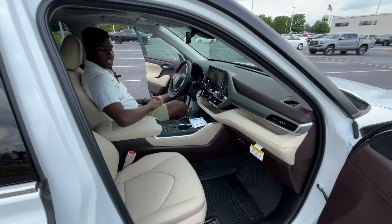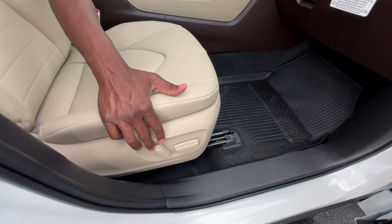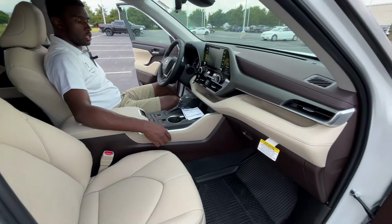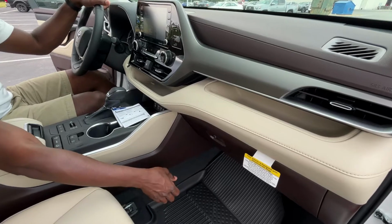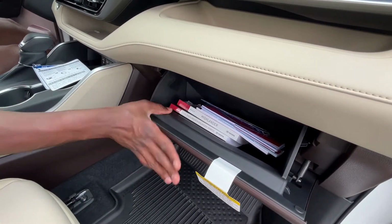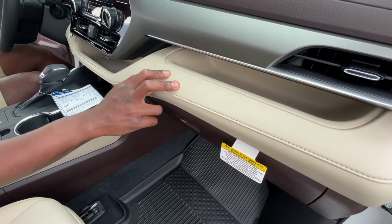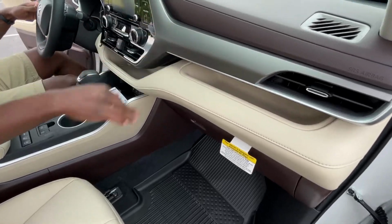So what's awesome about this Highlander is over here on the passenger side, we have a power passenger seat as well. No lumbar support, but still great to have that. And then you have the power with power lumbar on the driver's side, like I said earlier. But over here in front of the passenger seat, we have our glove compartment there with owner's manuals, pretty decent size. And then we have additional storage up here. So if your passenger wants to lay a small bag, like a wallet or something, they can do that. We got a vent here.